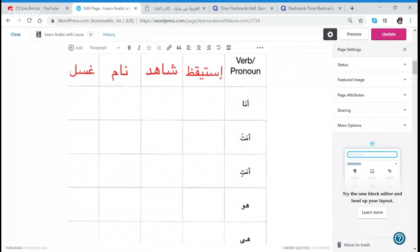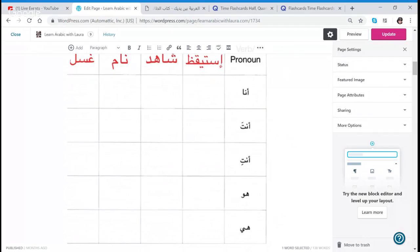What about hua? Yaghsilu. Okay, so with hua, we've got ya at the beginning, and then the 3 root letters, ghasala. Ghain has that sukoon on it. Seen has the kasra on it. And the lam has the extra dhamma on it. So it's yaghsilu. Good. And what about for hiya? Same as enta. So tughsilu. Very good.